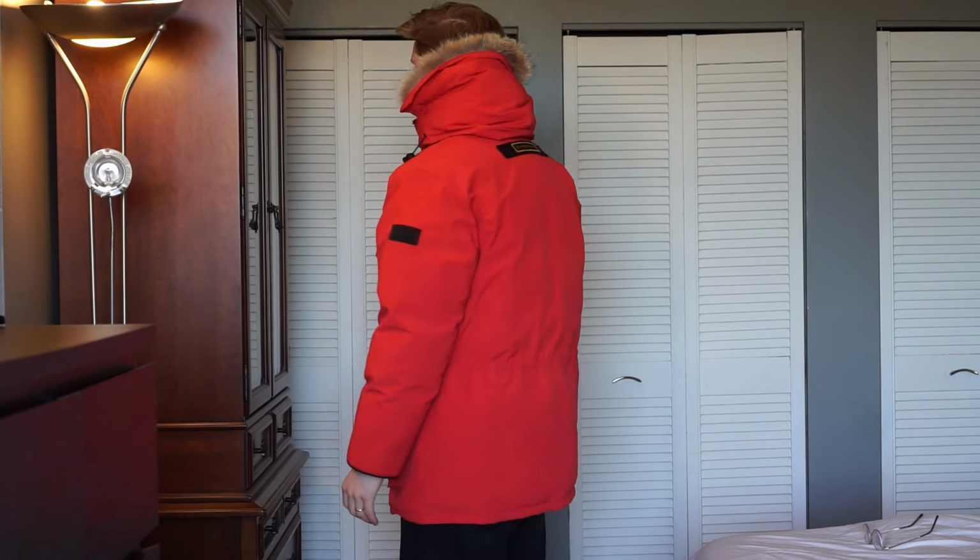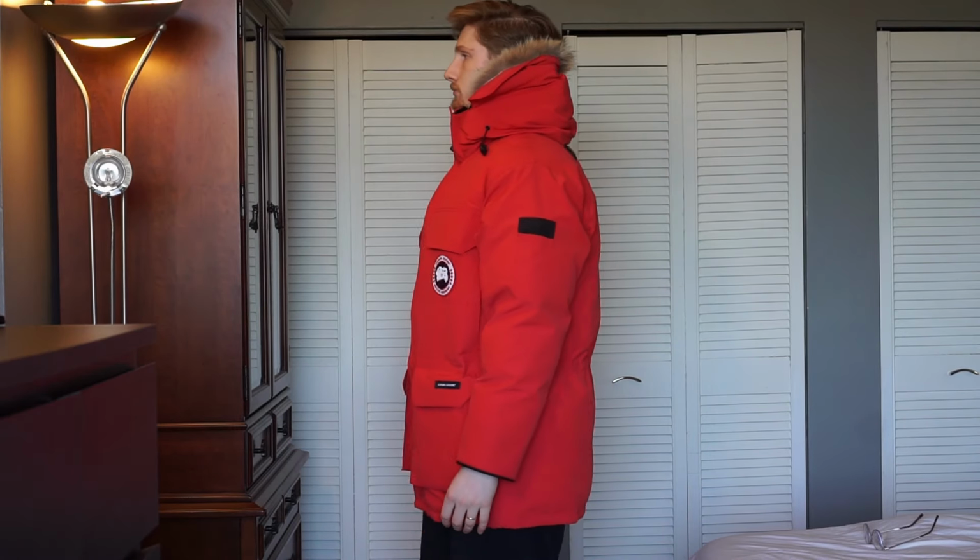And I still have plenty of room for a sweater underneath. It's not restrictive at all for my arms. It feels great. So if you're in between sizes, I definitely recommend sizing down a size. Don't size up because it's just gonna be too big. And even you can see from the videos of me showing you how the jacket fits, it already looks really big on me. So if I went up to a size large, it would just look even more ridiculous than it already does. It is a big jacket.